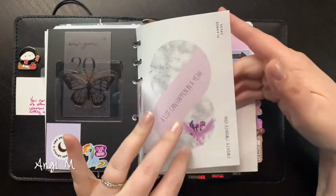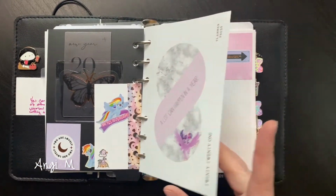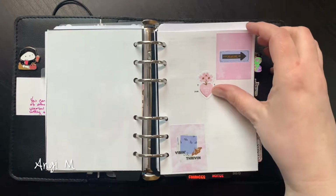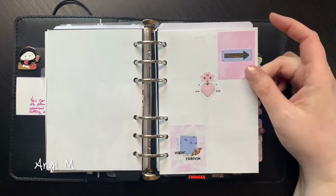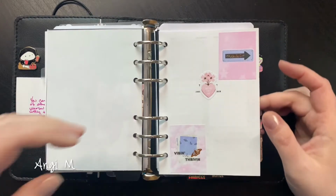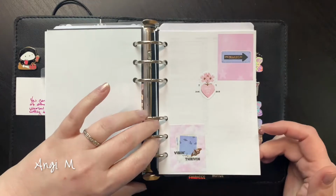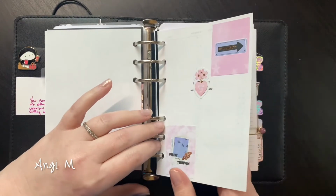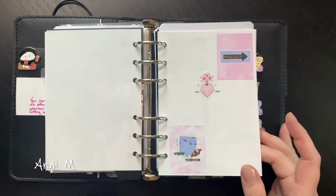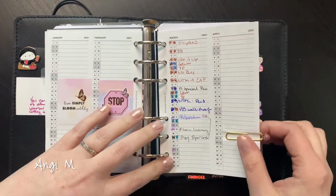So I have my cute stuff. A Lot Can Happen in a Year with my Twilight Sparkle. Welcome to My Little Pony. Please don't yell at me, Hasbro, because I love you and I have loved you since the 1980s when I was born. I don't think I have any of my original ponies, which makes me really sad. Because my daughter likes My Little Pony, the new version, and I like it too, so it's a thing.